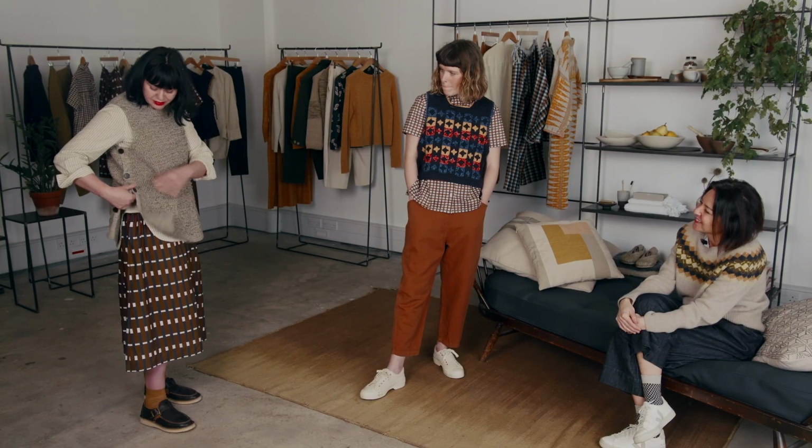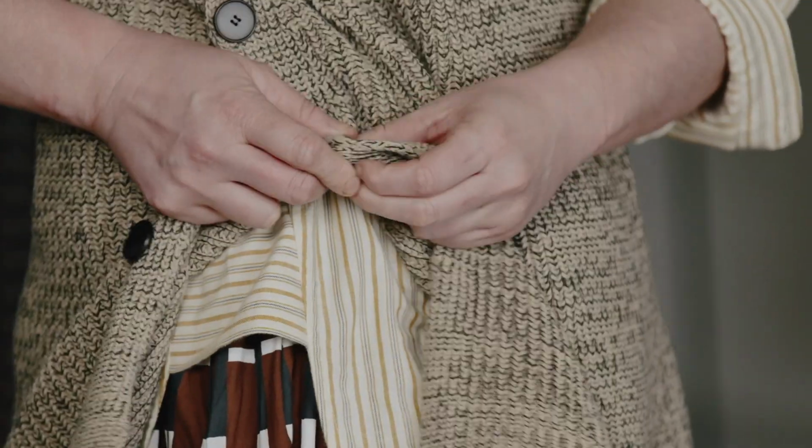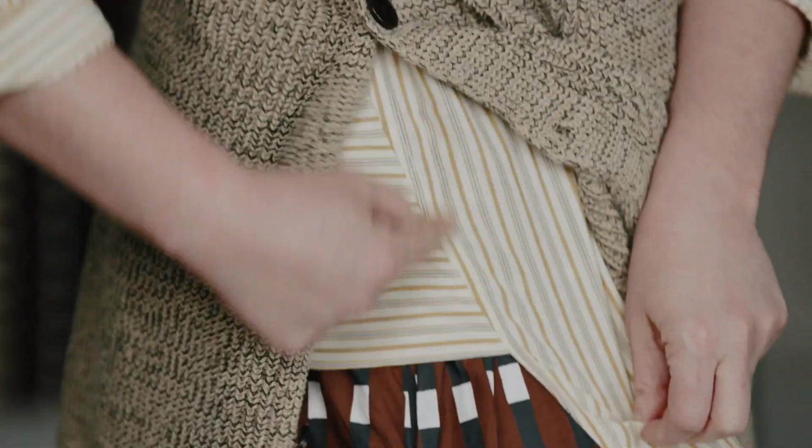So I love the knitwear because it's got the button detail. Yeah. So you can just do it up or open it out, and then you get to see all the little details that go underneath.